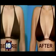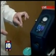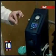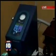And this is the machine right here. Explain how it works, because it's water-based. This is a water jet liposuction device. So instead of using just powerful suction, it uses a spray of water to break the fat into tiny little pieces so that those tiny little pieces can be then collected and injected into the breast with just a needle and a syringe. And this is minimally invasive. What's the recovery time? Very minimally invasive. Most patients are able to return to normal activities within 24 hours.